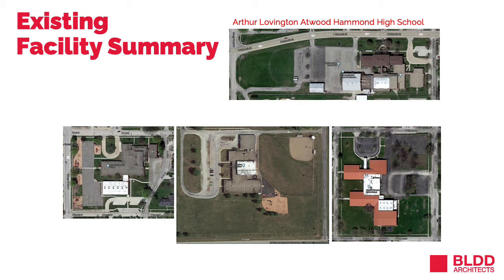The district's pre-K through 8 population is supported by 3 grade school facilities. Arthur Grade School, which serves roughly 380 students pre-K through 8, originally built in 1960, this facility has had 2 major additions over the years, with the most recent in 2010. The facility is now approximately 48,000 square feet. Lovington Grade School, serving roughly 190 students pre-K-8, originally constructed in 1960, with 1 major addition in 1970. The facility is now approximately 43,000 square feet.